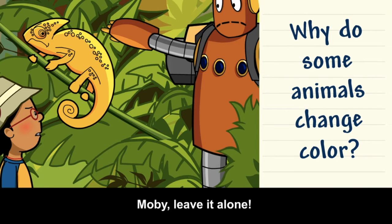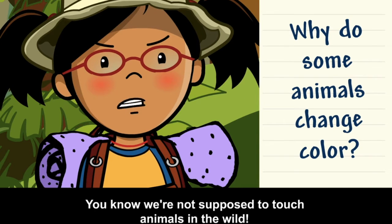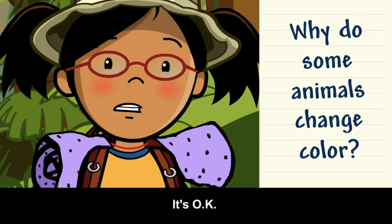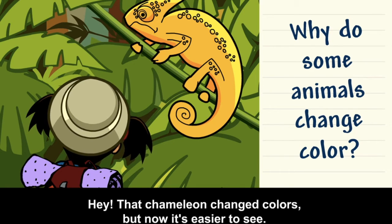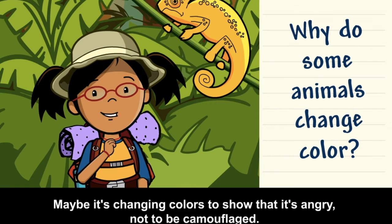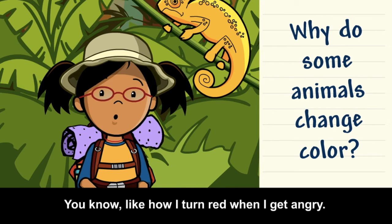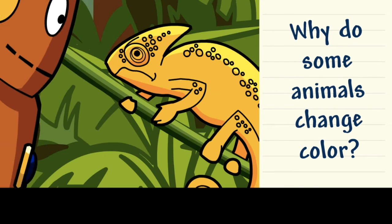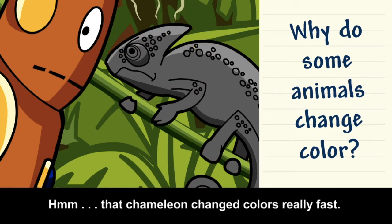Moby, leave it alone. You know we're not supposed to touch animals in the wild. It's okay. Hey, that chameleon changed colors, but now it's easier to see. That's not very good camouflage. It looks angry, too. Maybe it's changing colors to show that it's angry, not to be camouflaged. You know, like how I turn red when I get angry? That chameleon changed colors really fast.